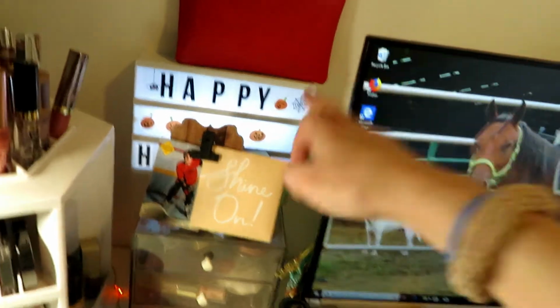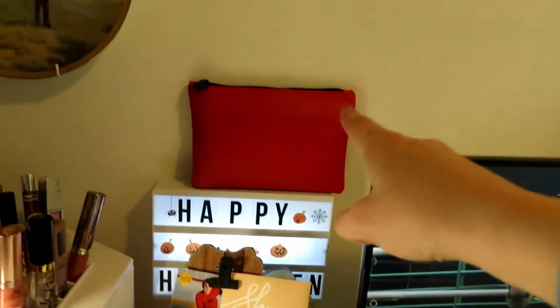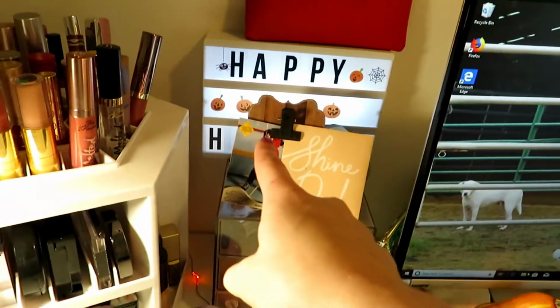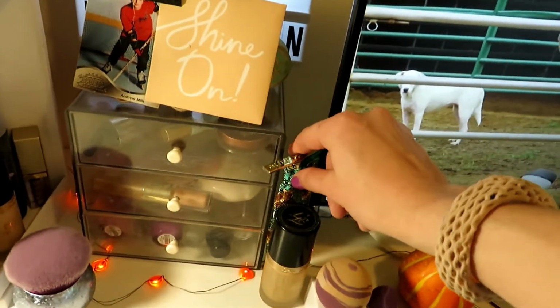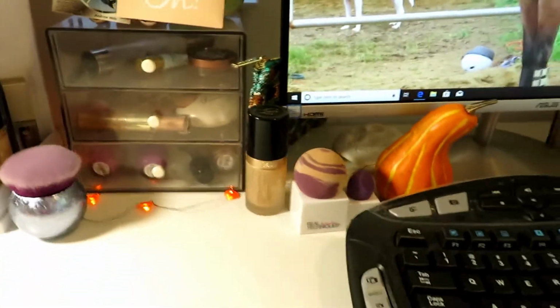Christmas gifts. Now, on this side of things, I picked up this little message board from Walmart. It was on sale really cheap. This is my Ipsy bag for October. That's my boyfriend when he was a little kid. He's like 12. This was a Tarte bag that I got as a gift, well, in a gift set.